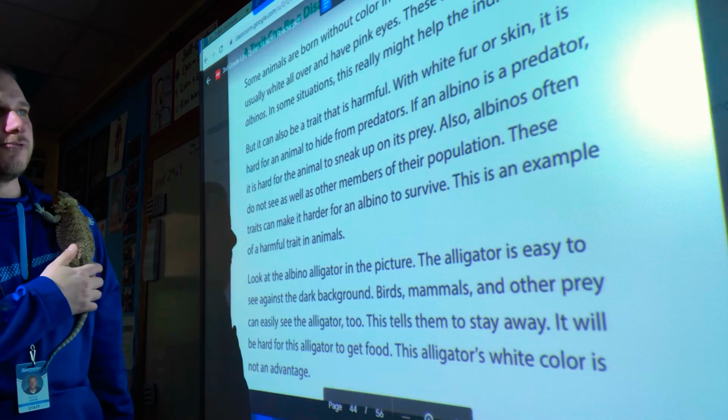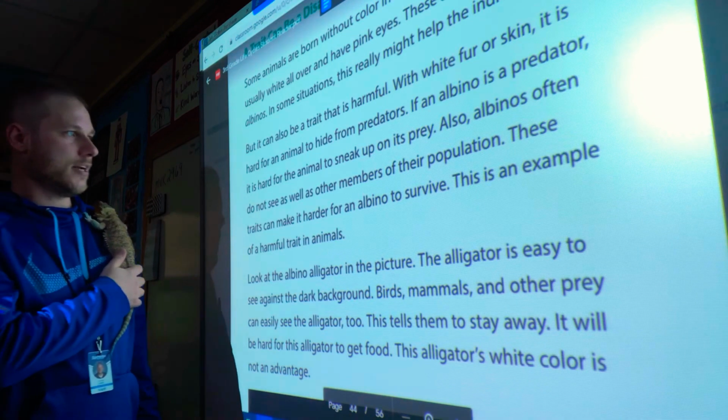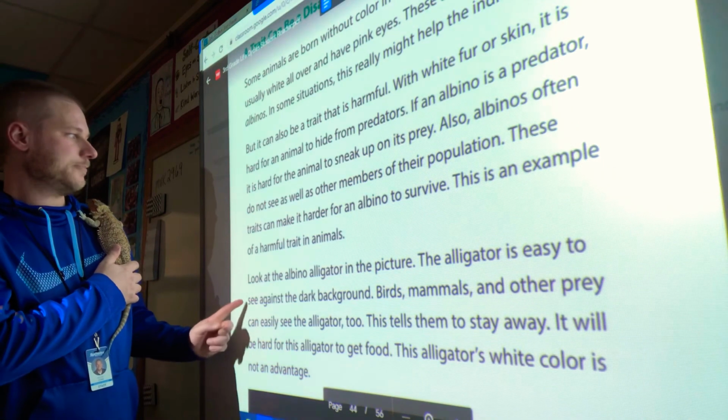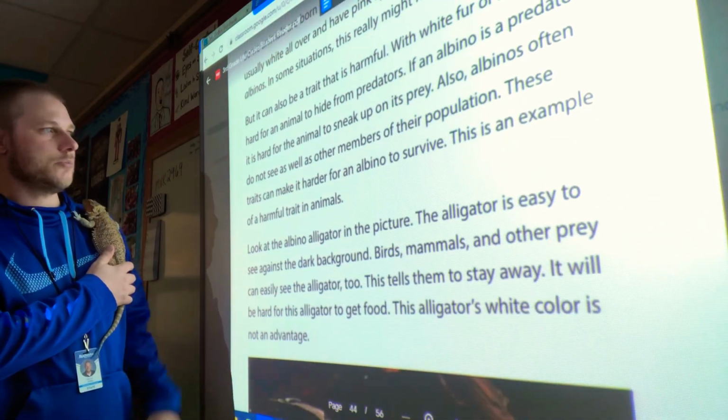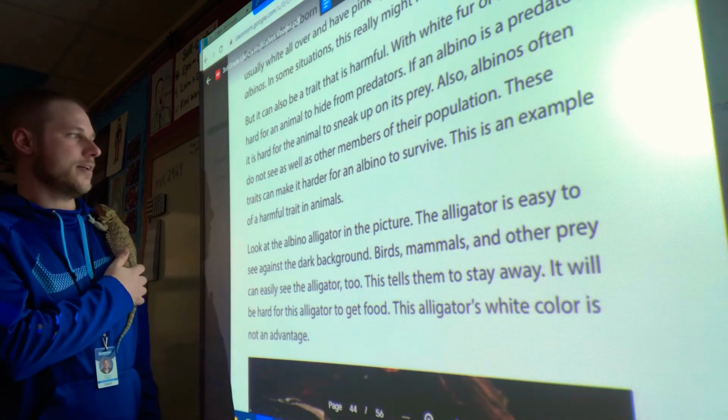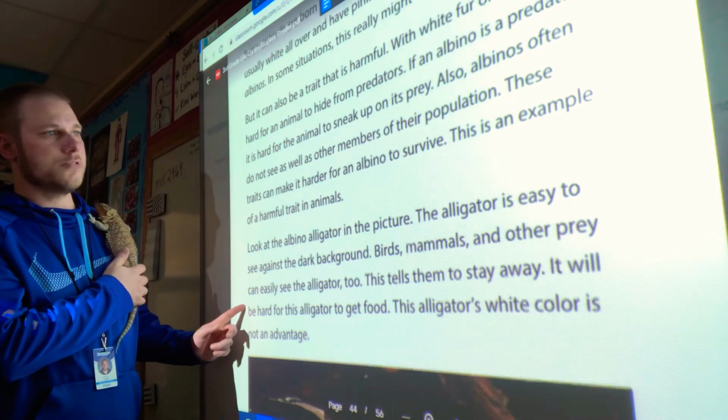With white fur or skin, it is hard for an animal to hide from predators. If an albino is a predator, it is hard for the animal to sneak up on its prey. Also, albinos often do not see as well as other members of their population.